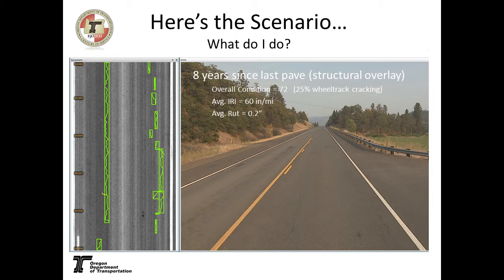This one has a condition rating of 72. We have quite a bit of wheel track cracking. You're not really going to see it very well in this picture, so we have this downward picture, and anywhere inside that green there's actually a longitudinal wheel track crack, probably a top-down crack. Maybe the bond wasn't the best it could be to the layers below.